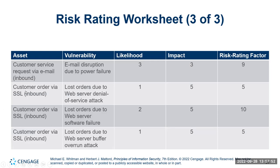Does anyone know here what customers order via SSL inbound? Secure socket layers. You know what secure socket layers is, right? It's a little padlock in the upper left corner of a website. Did you know it was retired 2 years ago because it was hacked? Thank you, Mark. SSL has been hacked. Now we use TLS. TLS replaced SSL.